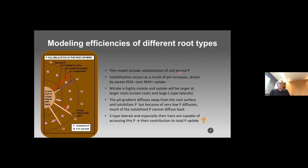And the solubilization occurs as a result of a pH increase driven by excess nitrate over ammonium uptake. And so the excess negative charge taken up is balanced by a negative charge released from the root, most likely bicarbonate. And this bicarbonate will then increase the pH in the rhizosphere, and that will release phosphorus, and that phosphorus becomes available for plant uptake.